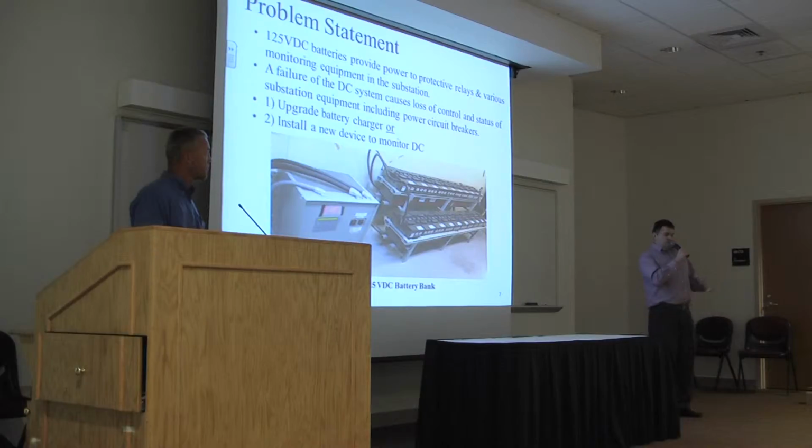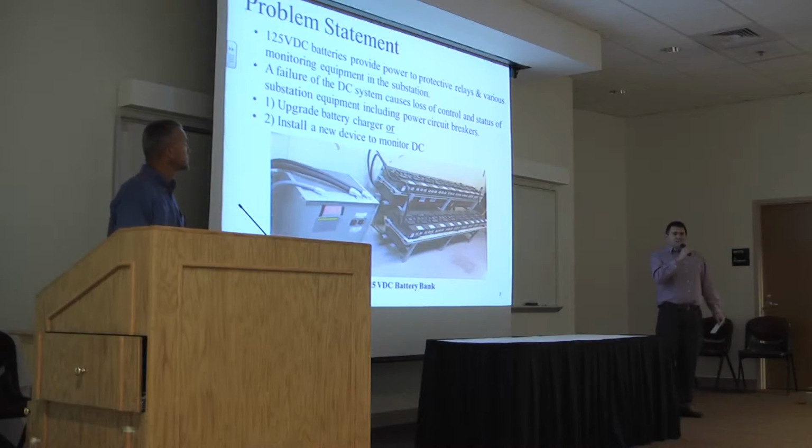A 125-volt DC battery provides power to protective relays and various other monitoring equipment located in the substation. Failure of the DC battery causes loss of control and status of equipment, including power to circuit breakers. There were two options for this project. One was to upgrade the C&D battery charger, and the other one was to install a new device to monitor the batteries.